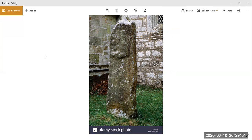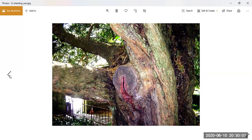So I'm not going to suggest that, but it's a shame that that's not a little bit more sheltered to protect it. But I'm glad it's not been removed from context. And there is the bleeding yew tree of Nevern, which Gillian wanted us to do in our tree lecture. Again, a wonderful facet of Nevern itself.